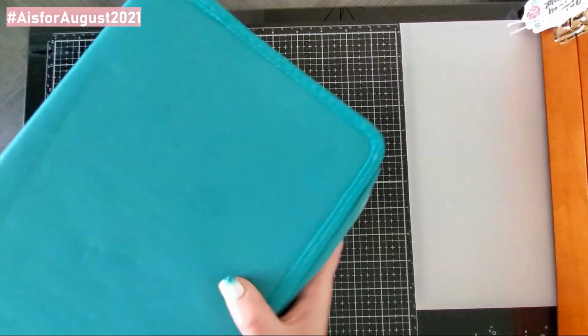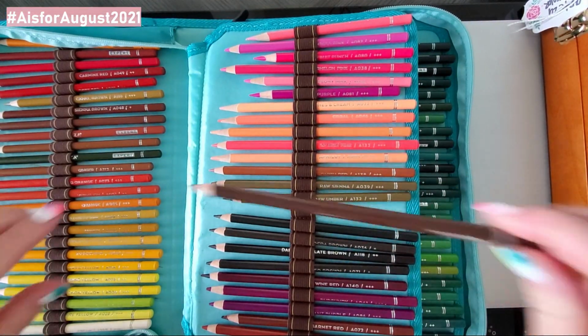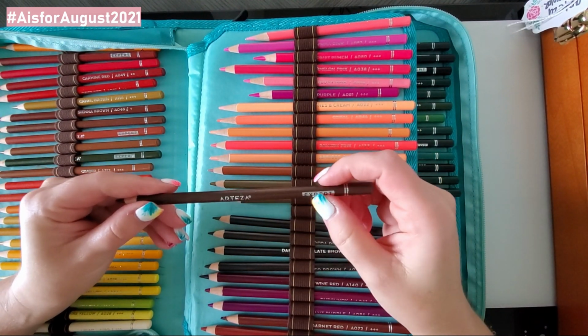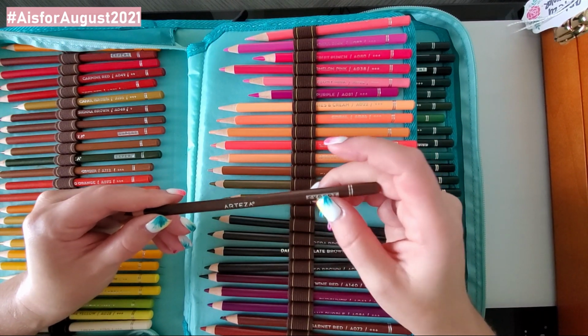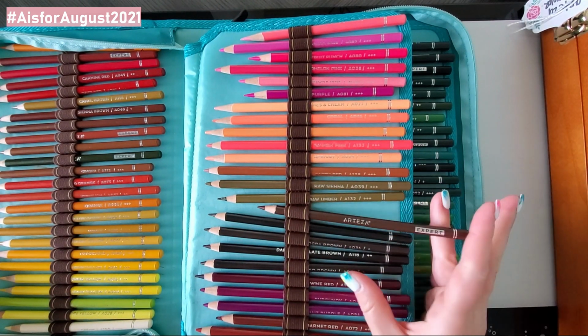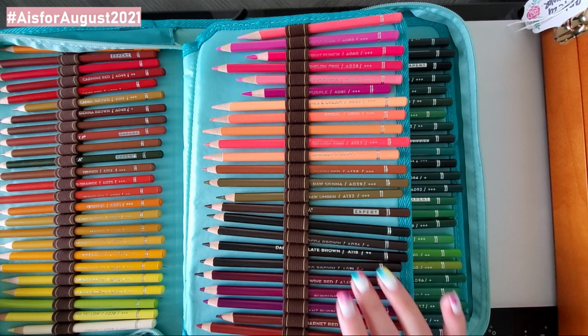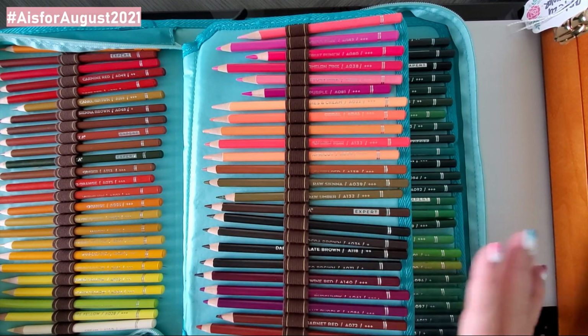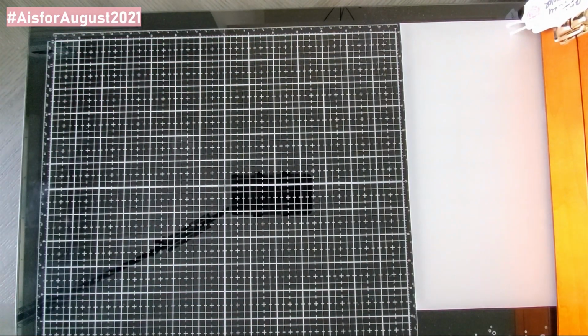Also, for Arteza would be the Arteza Expert colored pencils. So with these, Arteza is the brand, Expert is the series. So when I get to the letter E, I could also use these under E. So see, it does give you a couple options. But yes, I do have some hair series requests with Arteza, so you guys will be seeing that for August because, well, I gotta use Arteza.